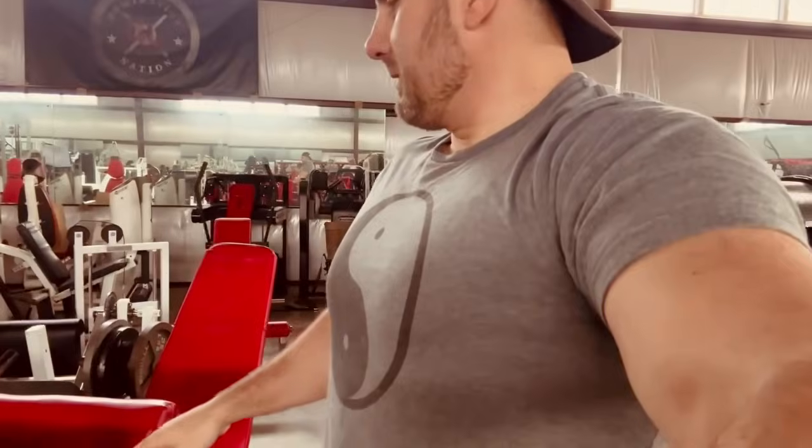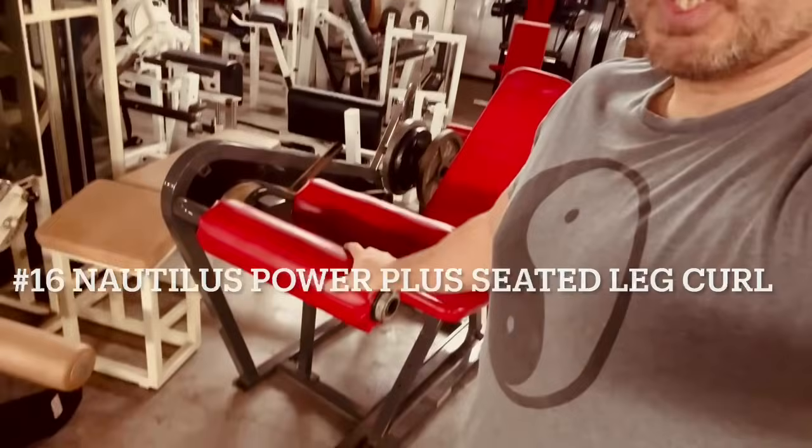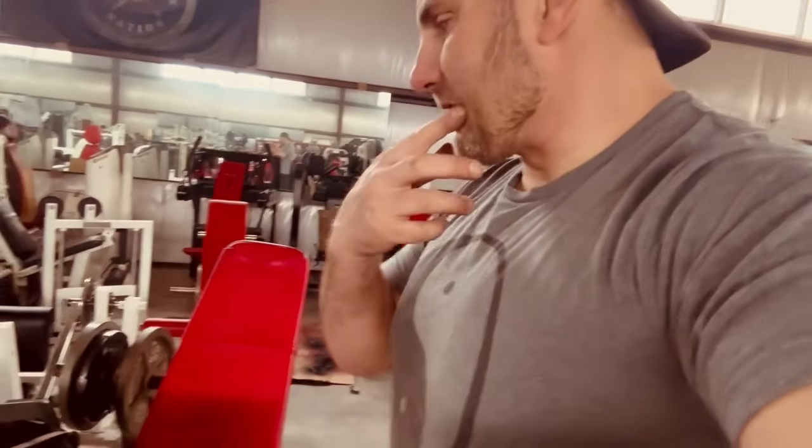All right, number 16 is the Nautilus Power Plus seated leg curl. I just barely worked on this. I'll show you in a separate video how I've modified it. And I realized after modifying, I'm going to change it a little bit more. In its original form, it's okay. It's so smooth, very hard to find a seated leg curl that's that smooth. It just lacks pre-stretch in its original form.